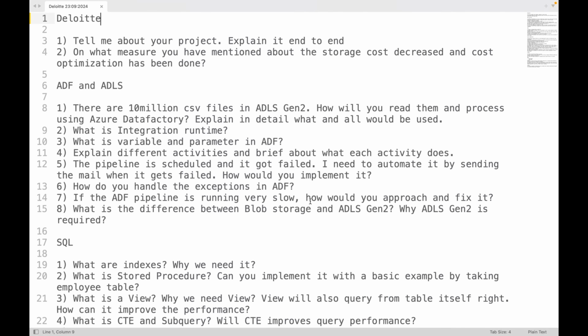So let's dive in. I introduced myself and they asked me project related questions. The first question was: tell me about your project and explain it end to end. So here I explained what the sources are, what the endpoint is and where the data comes from, whether it is an API or some storage layer, and also what tools were used. For example, in our project we used Azure Data Factory for ingestion as well as for orchestration. Apart from that, we used Azure Databricks for processing, and we also used ADLS Gen 2 for storing it.